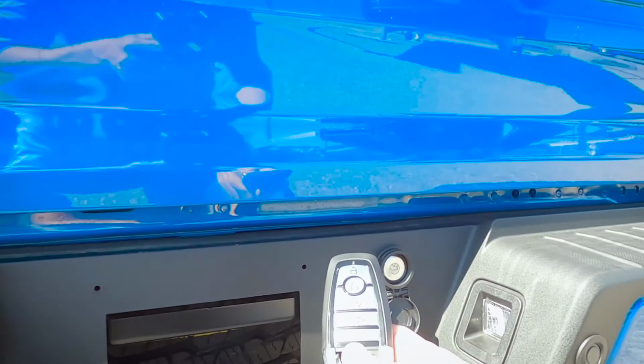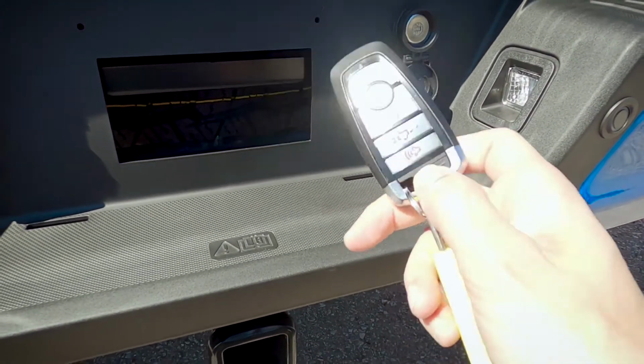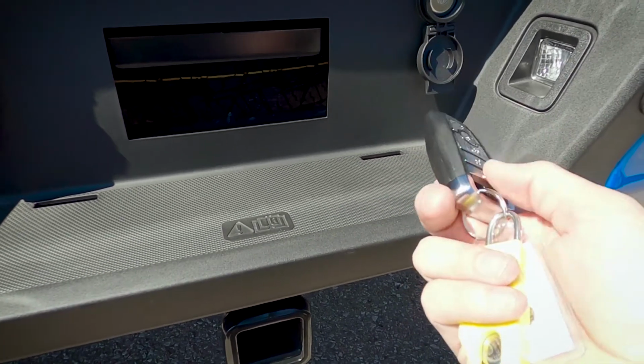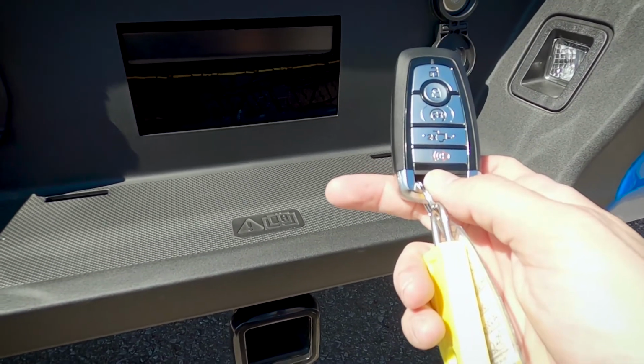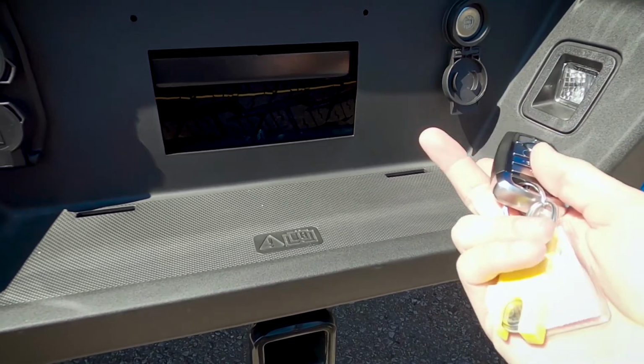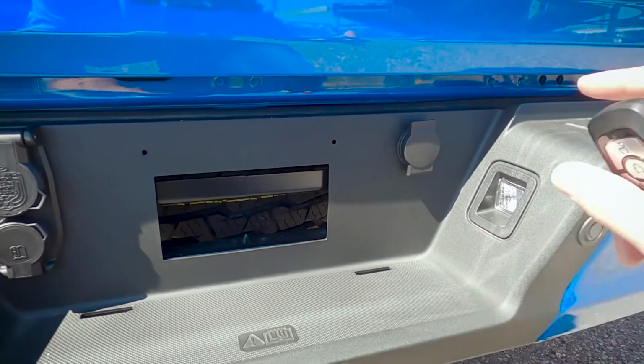Now, with that emergency access key, if we get the loadable storage ramps directly from the factory, the lock is actually going to be cut to fit this as well. So rather than having multiple keys, we can just use this emergency access key to not only get access to that mini spare tire, but also to unlock the loading ramps as well.